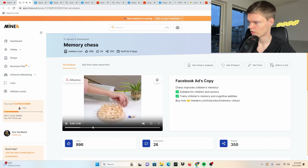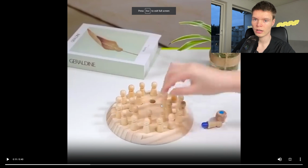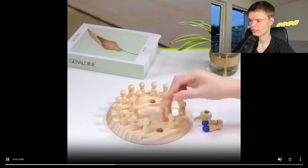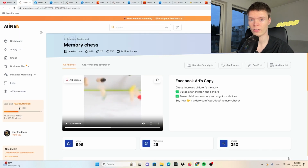Chess improves children's memory. I don't know what this has to do with chess, but as you can see, if we pull the video up here in full screen, you see that he has the blue and the other guy has yellow. So the whole point of this is that you get rid of the bricks before the other guy. The one who has bricks left is the loser, and the guy who removed all of them before the other guy is the winner. So it's a pretty cool game.